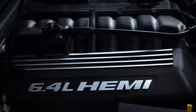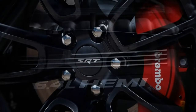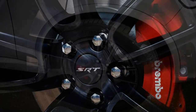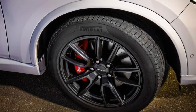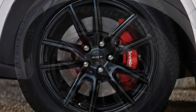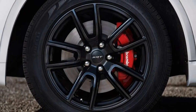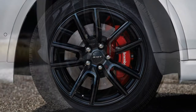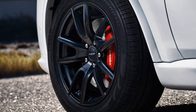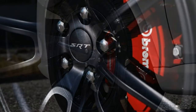What's new? For 2018, the Dodge Durango SRT debuts, offering a 475 horsepower V8 engine. Other select Durango trims get a new sporty hood designed to maximize airflow and engine cooling. Apple CarPlay, Android Auto, a 7-inch touchscreen interface and a rear-view camera now come standard on every model.